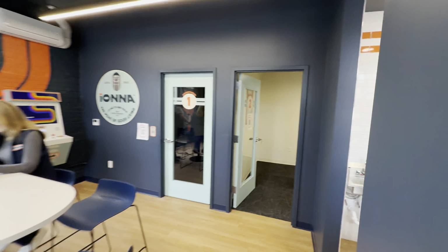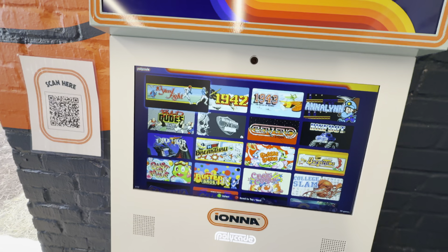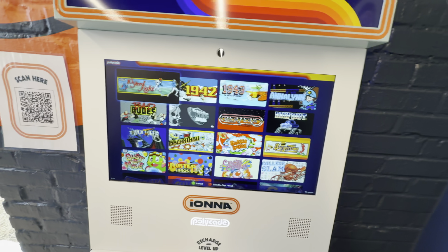Here we have a coffee shop set up. We have some co-working spaces in here that you can actually reserve or book. So if you need to take a call or something while you're charging, you can do that. And there's even a nice little gaming system here. I have not tried this out, but there's a ton of different games on here. You can even do multiplayer.